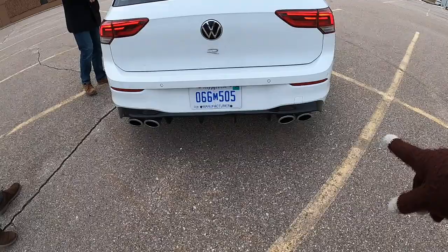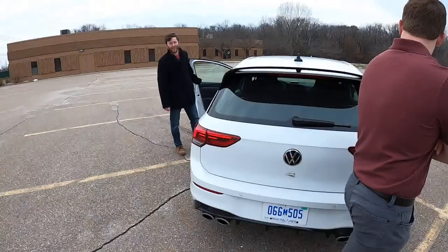These are quad exhaust tips. Yes, and they're real exhaust tips too. I don't know if they're real quads, but they're real tips.